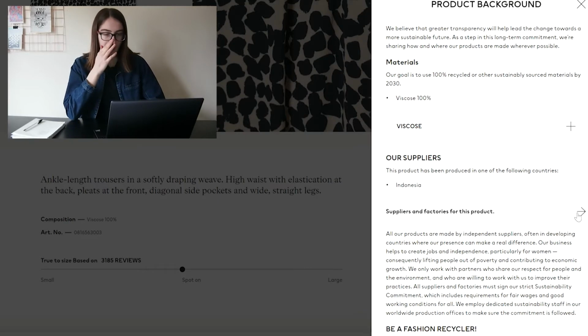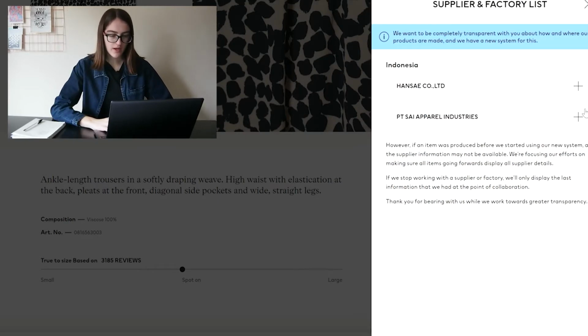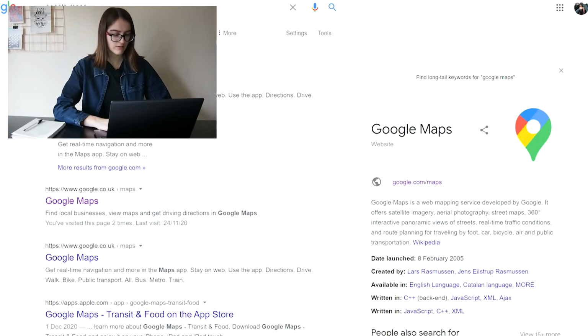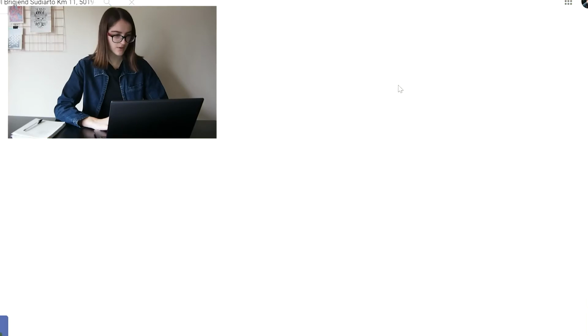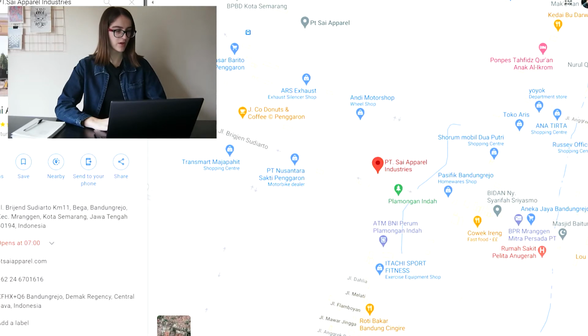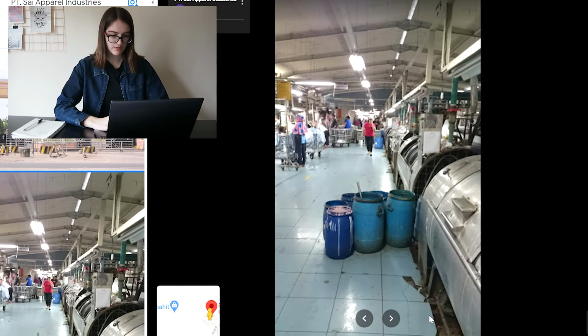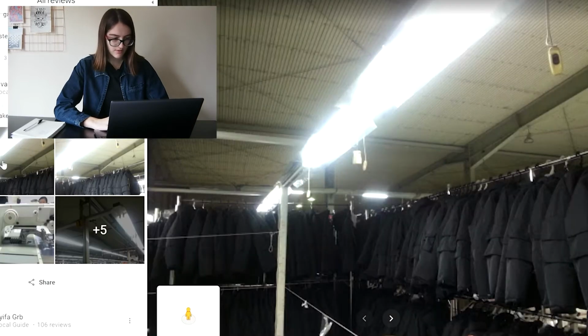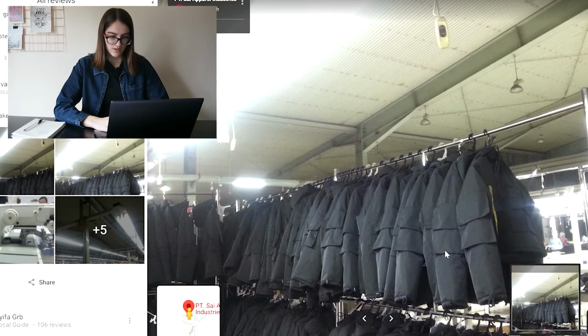I think this time I'm gonna actually see if I can find the factory on Google Maps. Why not, let's see if we can find it. Bam, let's see. Okay, says that's a government office. This is hopeful. No, I'm gonna try and copy this in instead. I think we got it. It's a factory. Wow, this looks super safe. Outfit maker. Oh, look at all those coats. It's a lot of coats.